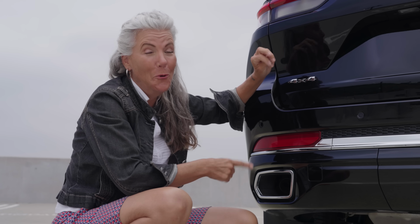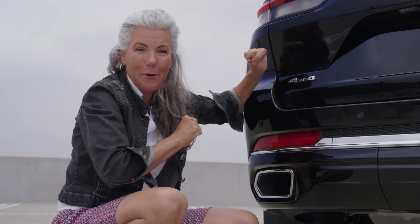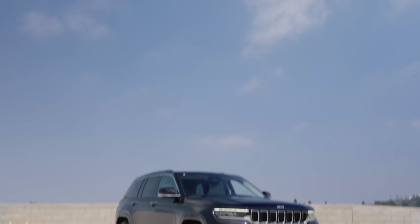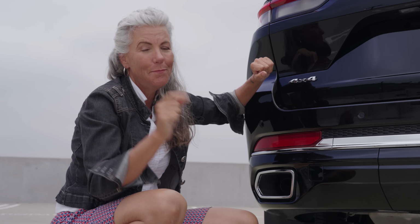Exhaust in the bumper? Ooh, fancy pants. 4x4 badge? Whoa, go anywhere, do anything. Jeep is really trying to combine both luxury and capability with the new Grand Cherokee, but getting that balance right, it's not easy and it's not cheap.